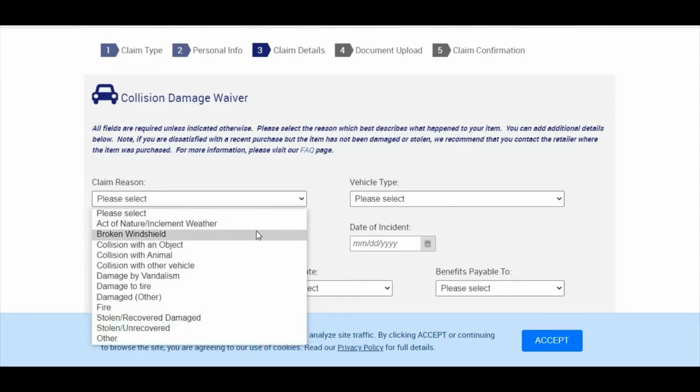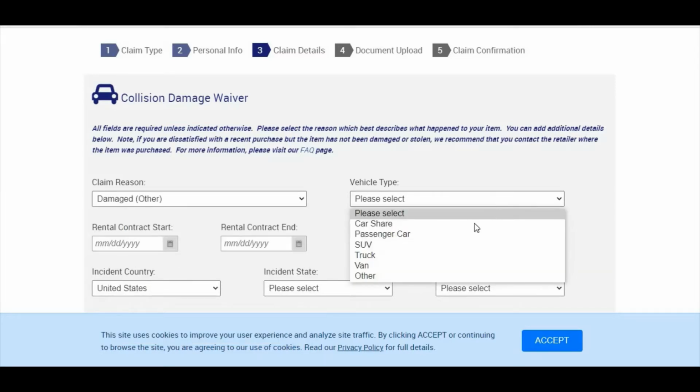Claim reason. Okay, so: act of nature with inclement weather, broken windshield, collision with an object, collision with animal, collision with other vehicle, damage by vandalism, damage to tire, damaged other, fire, stolen recovered damaged, stolen unrecovered, other. So we're going to say damaged other. Vehicle type: passenger car.